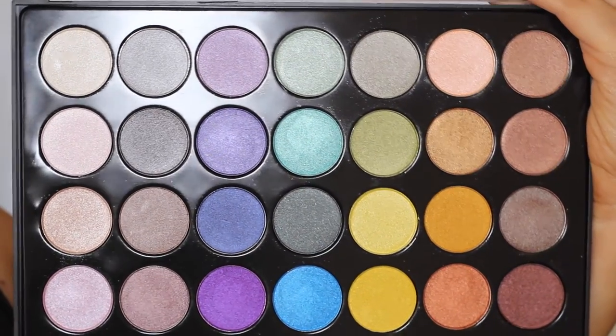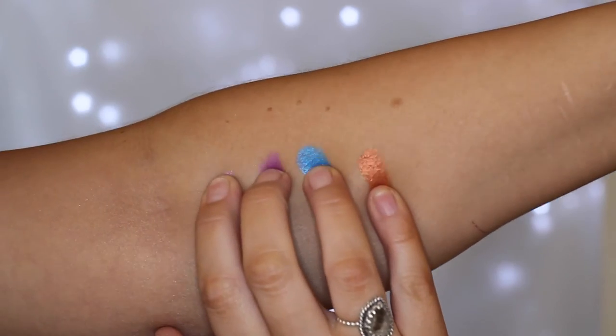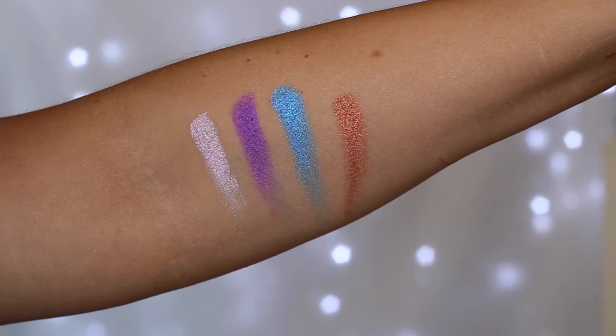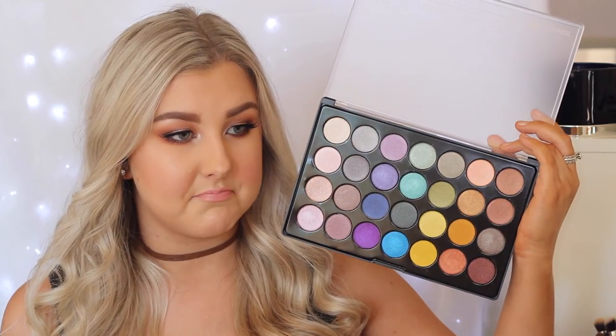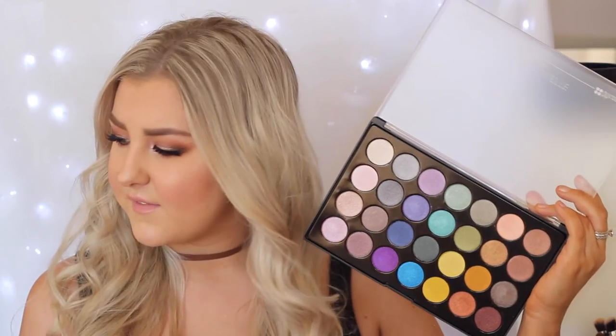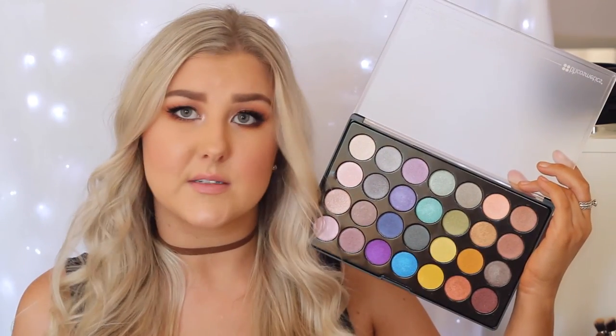So I'll swatch a couple of the colors. I won't swatch all of them in a close up because there's so many, but I'll swatch a few of them so you guys can see the pigment. But yeah, it's absolutely beautiful and it was so affordable as well. I forget how much I paid for it, but it wasn't very much and I'm very, very impressed.